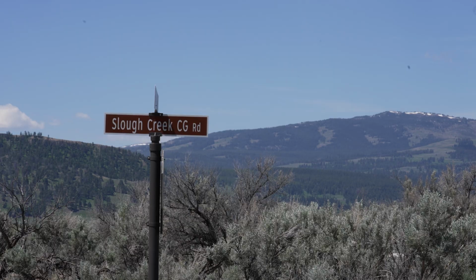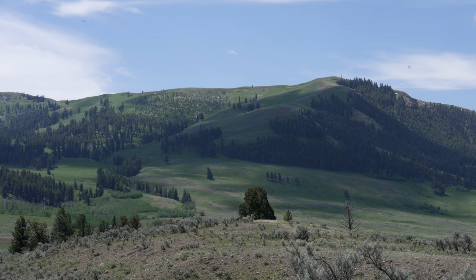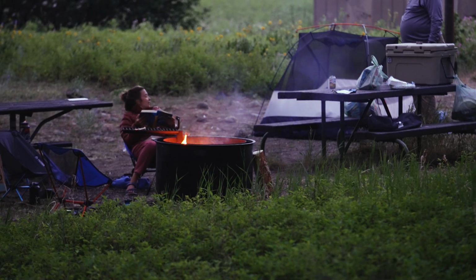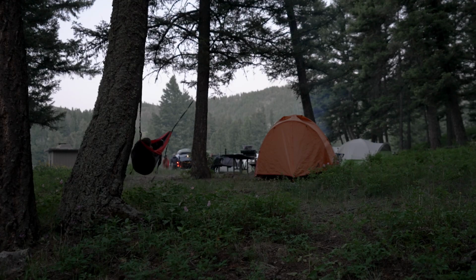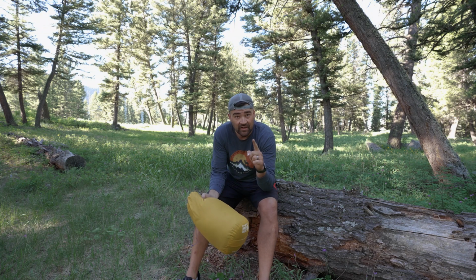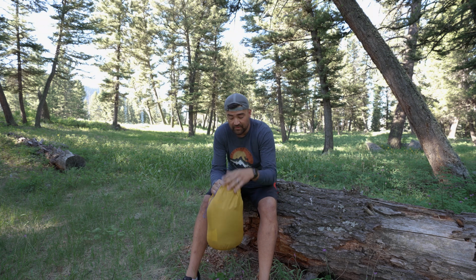So I'm here at the Slough Creek Campground in beautiful Yellowstone's Lamar Valley, and we're wrapping up our trip here with the Mountain Hardwear Bishop's Pass 15 degree sleeping bag. If anyone's an expert on this bag, it's my cold allergic sister. And so, her report on this bag. All right, Whit, my cold expert, what are your professional words on the Mountain Hardwear Bishop's Pass 15 degree sleeping bag?